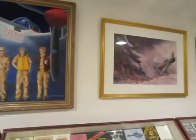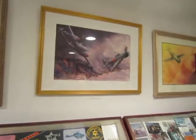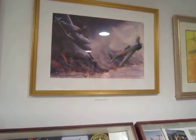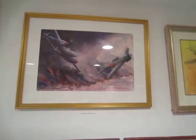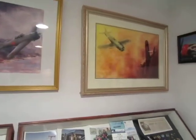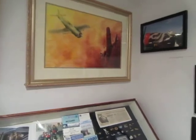This is another painting I did on a mission where I tangled with the kamikaze, which was the sacrifice airplanes of World War II when they would dive into the ships. This is a painting I did of a combat scene where I tangled with a Zero, and it was almost my last one.